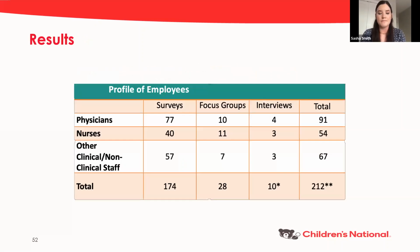Next. So this is a breakdown of the employees that we reached through this work. We yielded 212 total responses. That has an asterisk next to it because we don't know for sure if it was 212 total employees. Because the survey was anonymous, there is no way of knowing if somebody participated in a focus group and the survey. But we reached 91 physicians, 54 nurses, and 67 other clinical and non-clinical staff. Again, people like our medical language interpreters, our child life specialists, and our parent navigators.